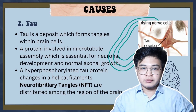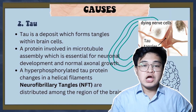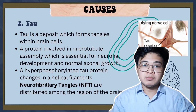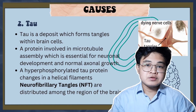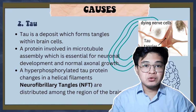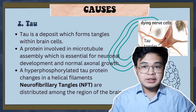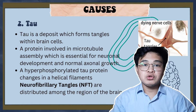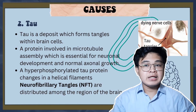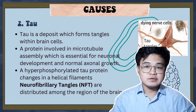Moving to tau protein. The tau's normal function is mostly involved in microtubule assembly, which is essential for the neuronal development and normal axonal growth in a healthy brain. While in the presence of Alzheimer's, the hyperphosphorylated tau protein changes into a helical filament known as fibrillary tangles, or NFT. This then will be distributed in the neurons of the medial temporal lobe, especially in the hippocampus, the lateral parietal region, and the frontal association cortices.